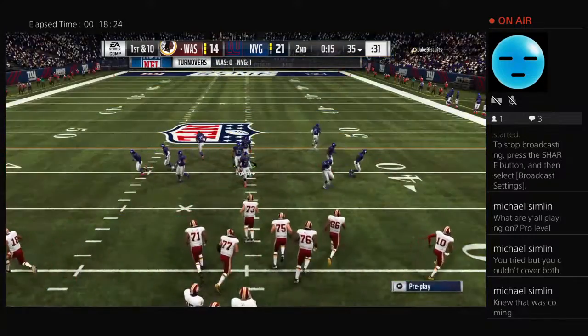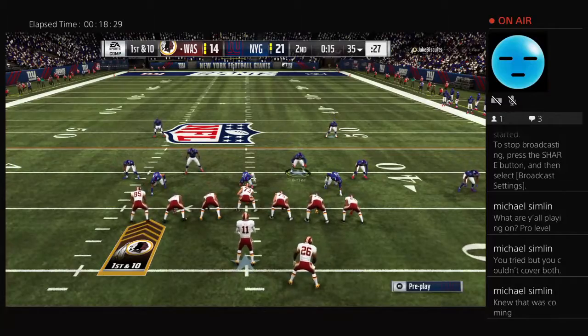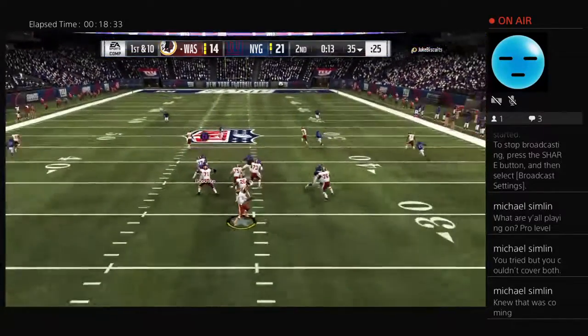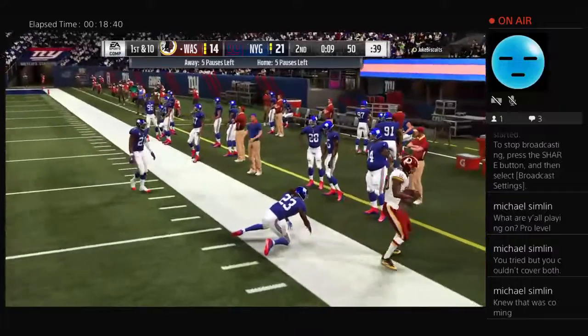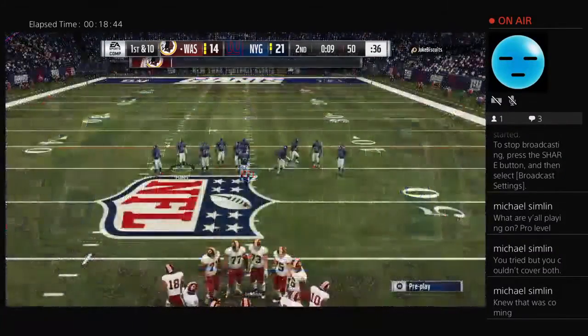15 seconds, all that remains for this first half as they come up 1st and 10. After the interception, here's Smith. Finding some room at midfield. Complete. Richardson has it. First play of the drive going for 14 and also going for a first down.